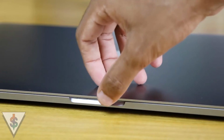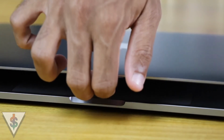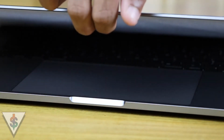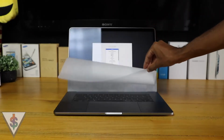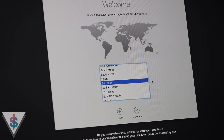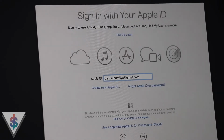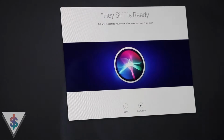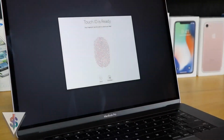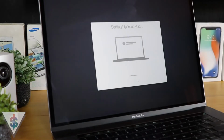with this thing. If you have unboxed any MacBook Pro that launched since 2016, then you know that as soon as you open up the lid, the Mac turns on. So that's exactly what happened. The Mac turned on by itself and it greeted me with the setup process for macOS. So I went ahead and picked Sri Lanka, connected to my Wi-Fi network, and signed into my Apple account, agreed to the terms, set up my user account, enabled Siri, and finally added in a fingerprint as well. True Tone display is also something new with the 2018 MacBook Pro that I will be talking about in my full review, so definitely stay tuned to know about that.